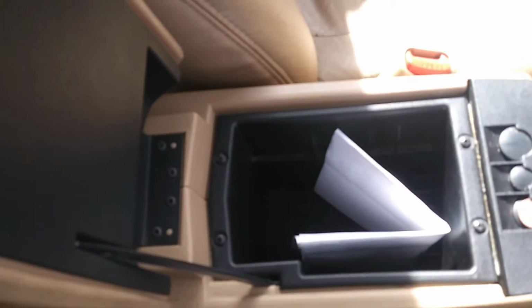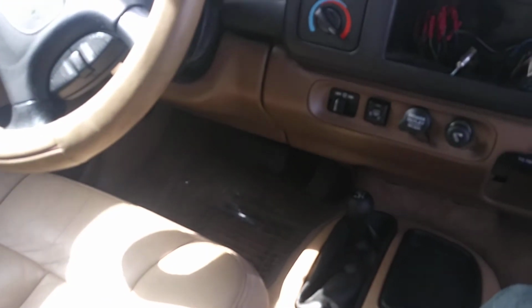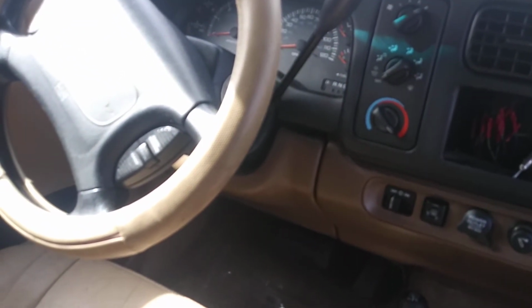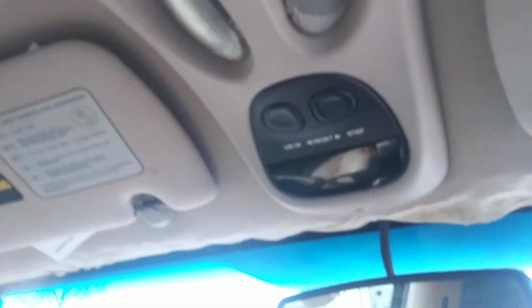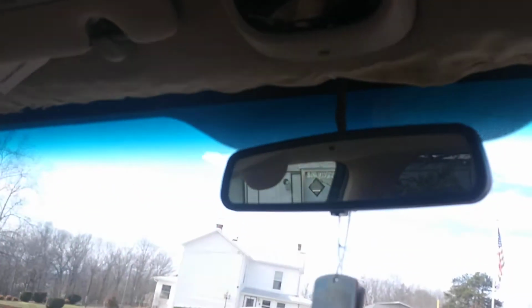Anyway, I figure I'd show this off a little bit. It's even got the armrest, whatever you want to call it. This is the Dodge Durango, the version of like the Ford Explorer or the Blazer. That's all it is, but it ain't too bad. Got the eyeglass thing up there, so that makes it nice. It's even got the compass, and you hit the button and it tells you how many miles to the gallon you get and all that. It's pretty neat.